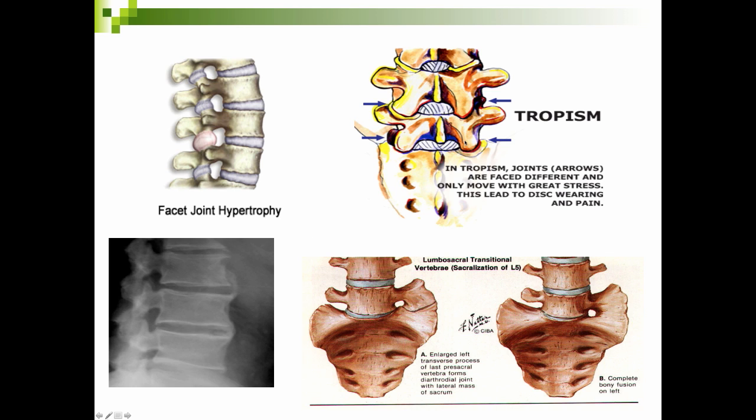Here you can see a picture of facet tropism. Tropism just means that the facet joints face in different directions and they only move with great stress. On one side here, you can see the inferior articulating facet meeting with the superior articulating facet of the one underneath, and that looks like a pretty nice facet joint. Then you look over here and those don't meet together very well. They aren't oriented as well as they should be. And so that is going to change the mechanics there and may alter the way that vertebra moves, potentially leading to early arthritis. It's actually a very common problem in the lower lumbar spine.